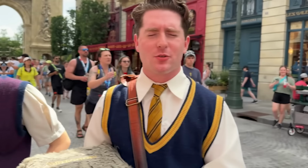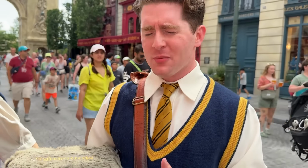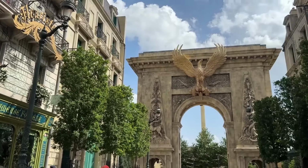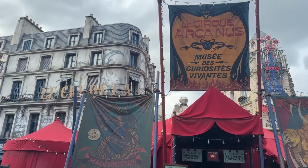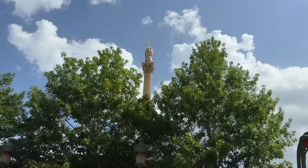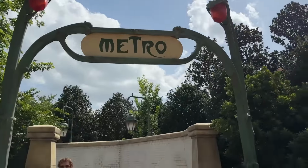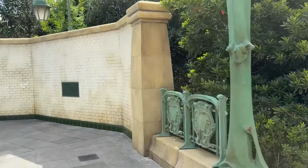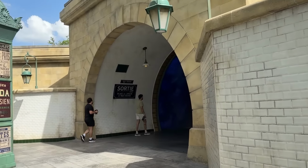It's all right. Ran into some of the roaming locals here on the streets of Paris before heading inside to see the show, which was a lot of fun. Again, I just think that the effects that are used here, the puppetry, all very, very impressive, and the performers incredibly talented. I also want to say, in my opinion, it is a much better use of the Express here than at the Untrainable Dragon, because the queue situation at Le Cirque Arcanus is quite long, and you'll be let in earlier to the show and get a better seat.